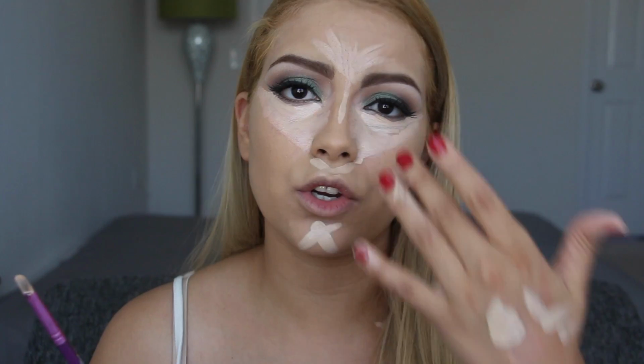When you're highlighting, that means you're bringing your features forward. If you're not comfortable with a certain area of your face, if you don't really like your chin, if you don't like your nose or your forehead, then don't highlight those areas, because that's what's going to bring it forward.